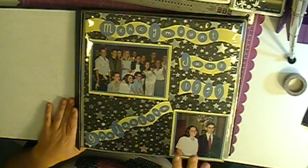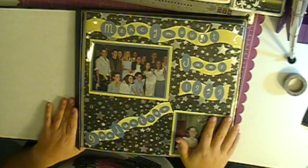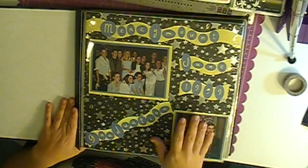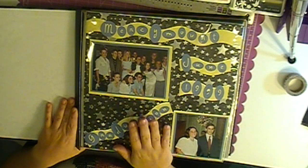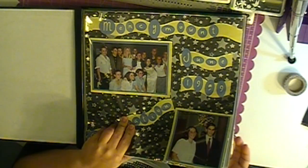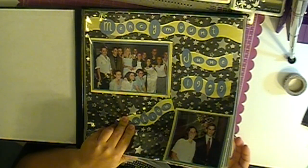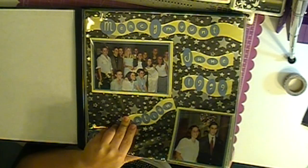But this is my very first 12 by 12 album. I started it in 1999. It starts with the graduation from elementary school, from 8th grade, and continues through the early part of college, I think. I know I have other pages that go in between here, but I'm going to try to go through this quickly.